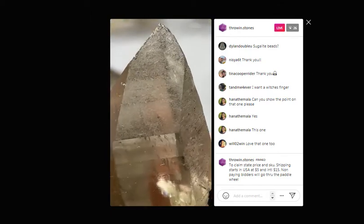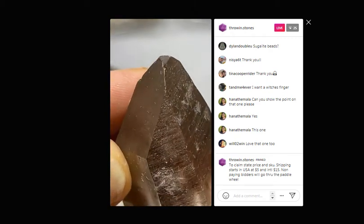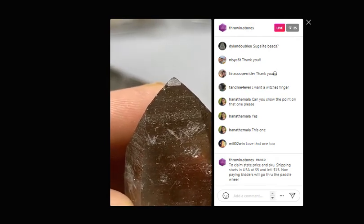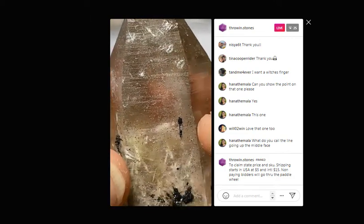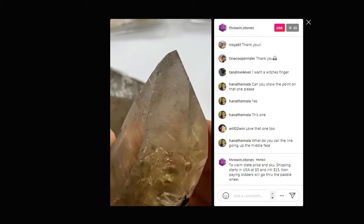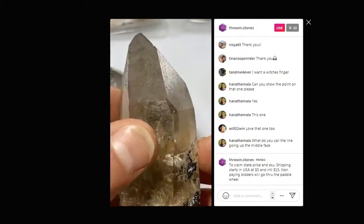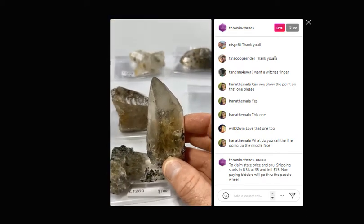There's a little tiny three-sided face right there. Actually, that's a 1, 2, 3, 4, 5 sided face. And I hope that was sufficient to show you the tip. The inclusions are amazing. And I hope that was a sufficient recap on that piece.